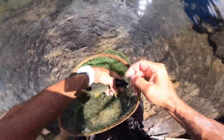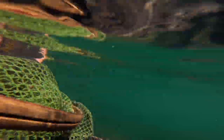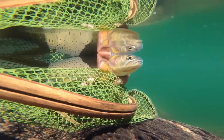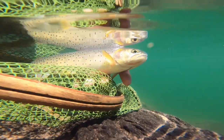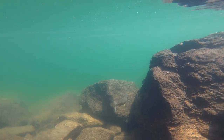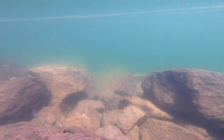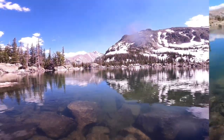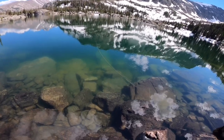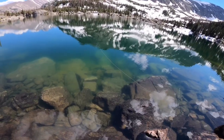Let's see. More of a golden steel color to these fish. Just a steely metallic color. Oh, they got a swipe at it. He swiped at it twice. Like he doesn't know what it is.